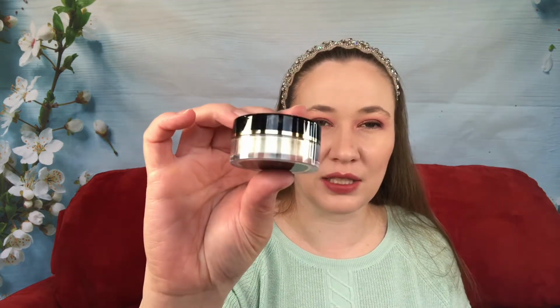All right, Artist Couture Diamond Glow Powder. This is in the shade Gold Digger. I'm almost sure that I have this already. So I might run and see if I can find it. I did already have it. So this is actually one that I just wore the other day. Let's see if I can get a good swatch for you.